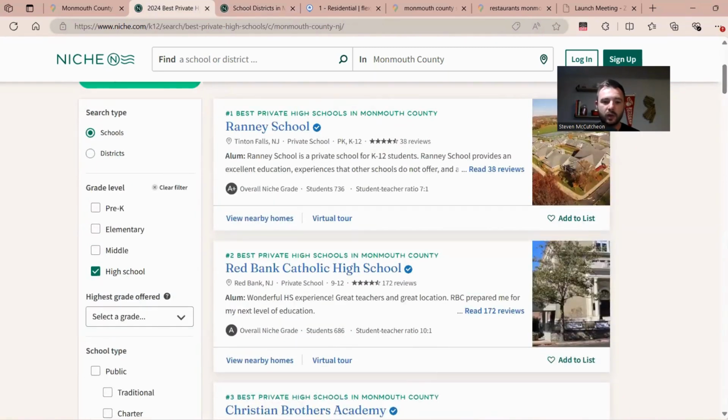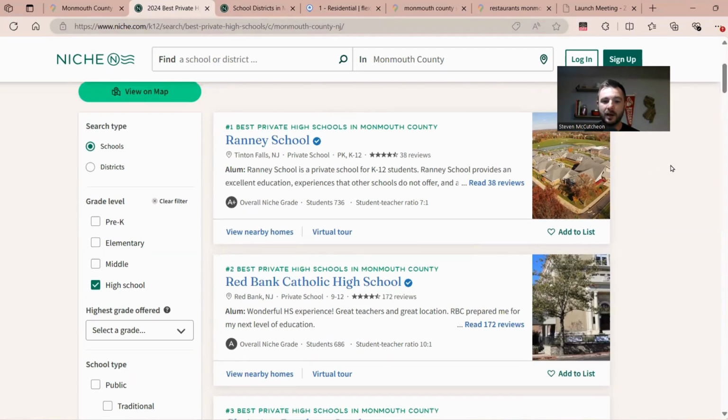This is going to be located over in Tinton Falls. It's basically going to a prep school or college school. Kind of gives you that same vibe to it. You kind of see from the photo right there a little bit. But this one's going to cost you a very pretty penny.